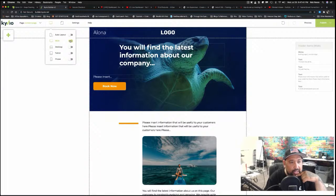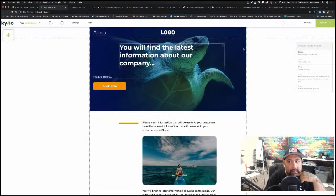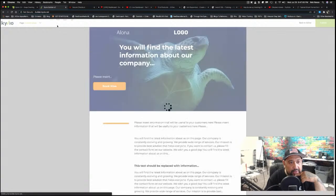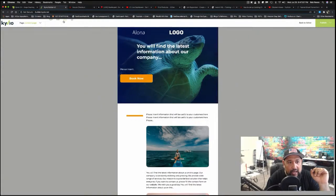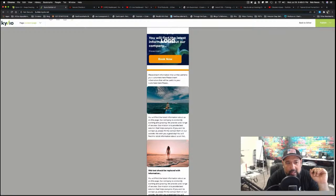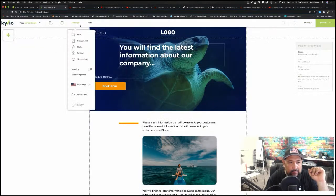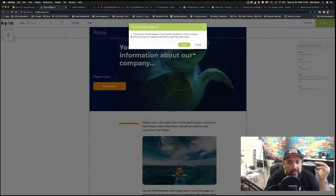So let's go ahead and do maybe auto layout and see what happens. All right, and let's go ahead and preview again and see what the difference is. Okay, so this is desktop. Before we still saw it in the mobile view, which is pretty neat. Okay, and it's adjusting quite nicely except for this little logo here. So that will enable you to kind of fine tune where the edits need to go, which is pretty nice. Okay, I actually like that so far.